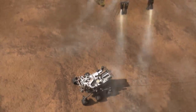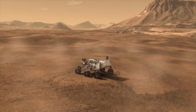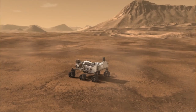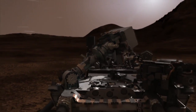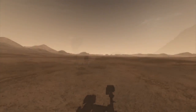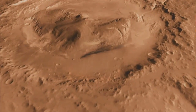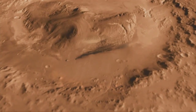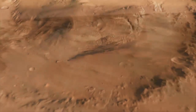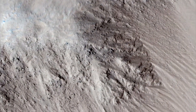After touchdown, the sky crane's work is done, and it is cut loose to fly a safe distance away from our newest rover on Mars. As Curiosity stands up her mast, she will give us our first close-up of Gale Crater, an impact crater 96 miles wide with a 3-mile-high mountain at its center. The crater's rock layers were laid down and then eroded, showing us a cross-section of Mars history.